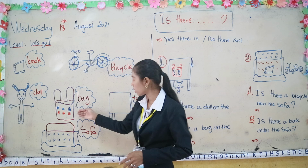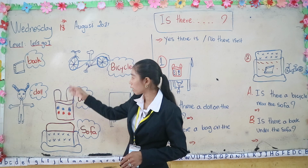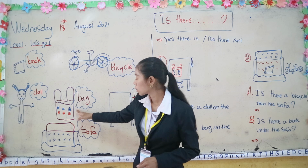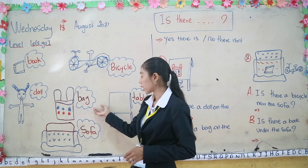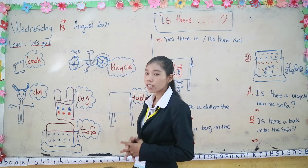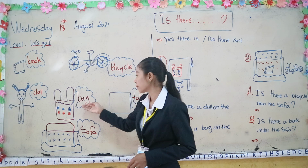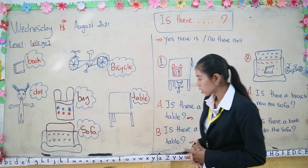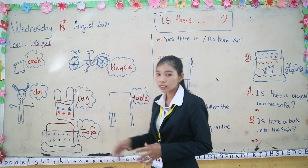So move to here. You put something, you can put toy, book, pen, or marker, whatever you want to put here. So we call it bag. The word bag has only three letters, right? So easy to remember. The word bag has the letters B, A and G. B, A, G, bag.